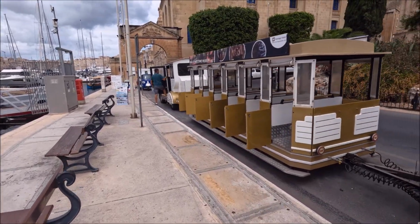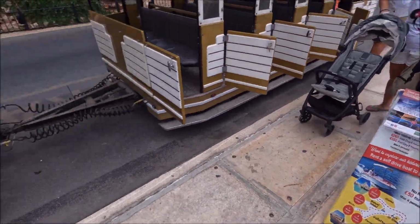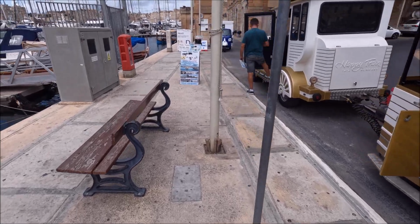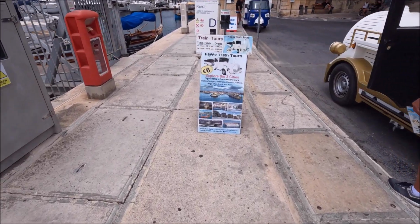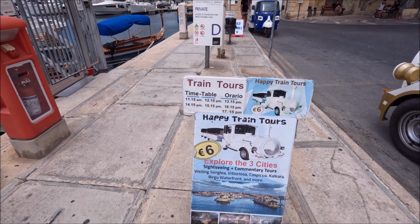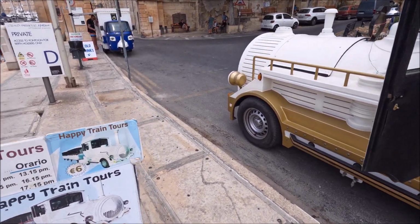Let's sit. €6. Oh, that's the other one. Where's the thing here? Let's pay him. €6, happy train. Explore the 3 cities. We're on the 15 minutes past 1. It is similar to the ones in Malta.